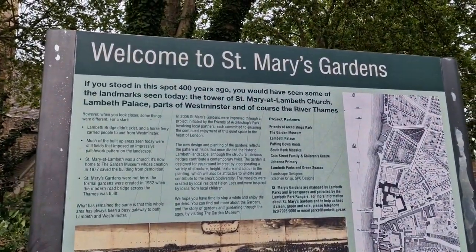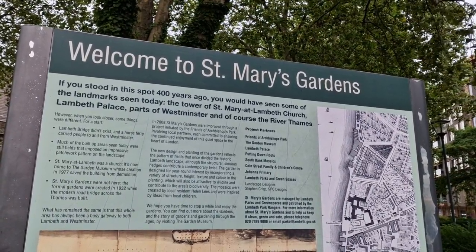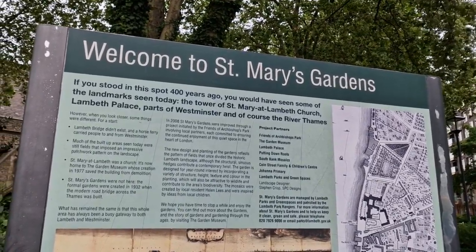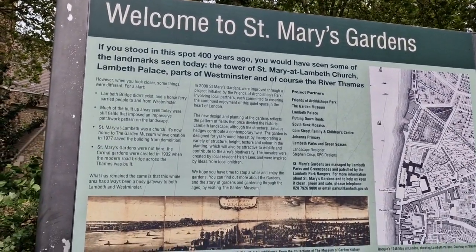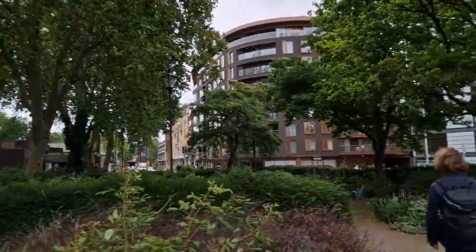If you stood in this spot over 400 years ago, you would have seen some of the landmarks seen today: the Tower of St Mary at Lambeth Church, Lambeth Palace, parts of Westminster, and the course of the River Thames. Pause to read if you want to. I'll take you through. It's like a garden area now, and then you've the churchyard in a minute, which we'll cover in a sec.